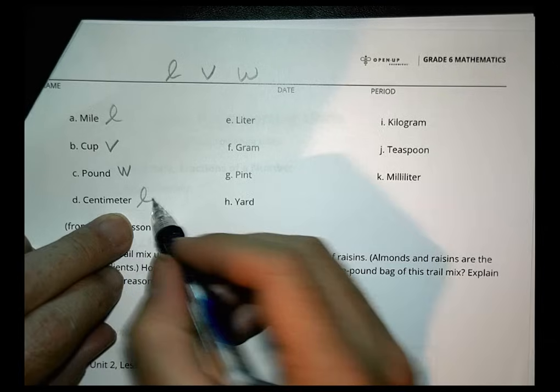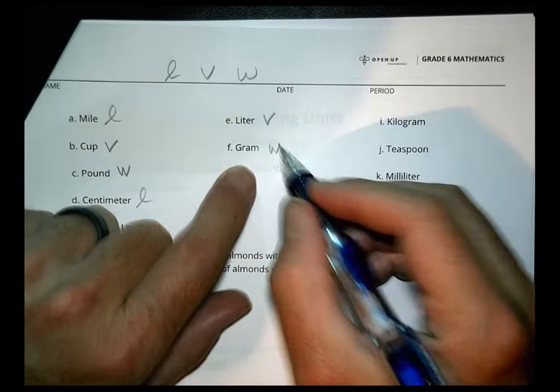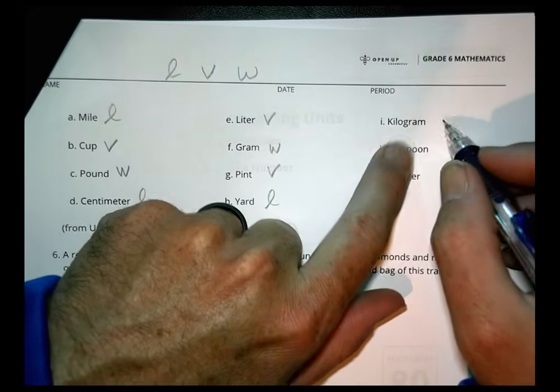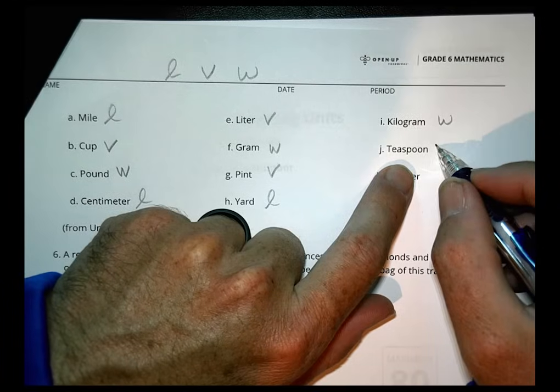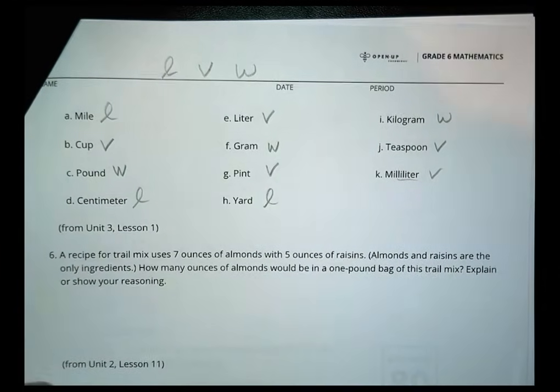Centimeter is a length. Liter is a volume. Gram is a weight. Pint is a volume. Yard is a length. Kilogram is a weight. Teaspoon is a volume. And milliliter is a volume. All right, our next one.